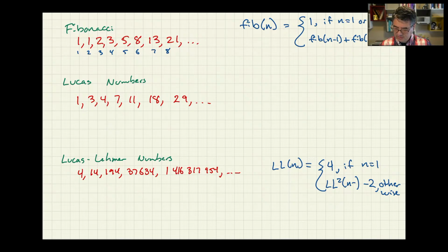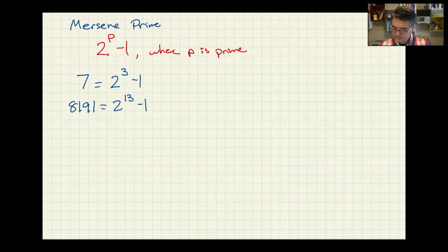Also mentioned in the video was Mersenne primes. And Mersenne primes always take the form of 2 to some prime power minus 1. For example, the third Mersenne prime is 7, and the 13th one is 8191. Those were two of the ones that were shown in the video.